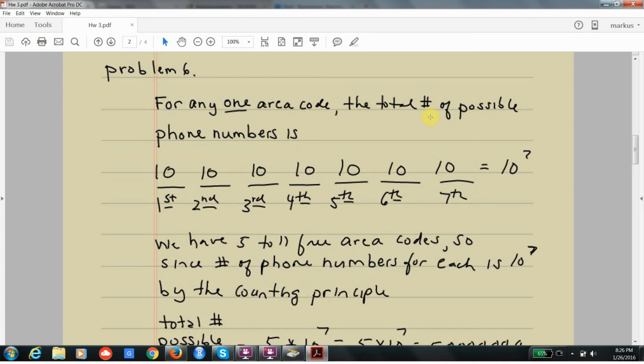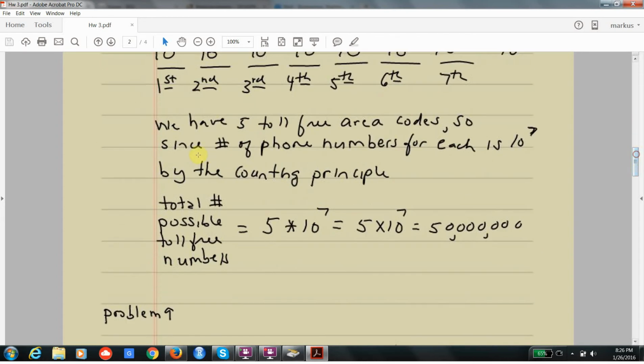And what we know is that there are 5 toll-free area codes, and for each of them, we have the same number of phone numbers. So again, we apply the counting principle a second time, and we get the total number of possible toll-free numbers is 5 times 10 to the 7th, which when you expand that ends up being 50 million.